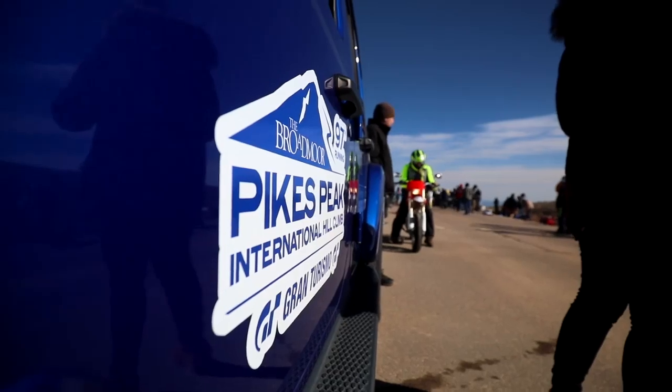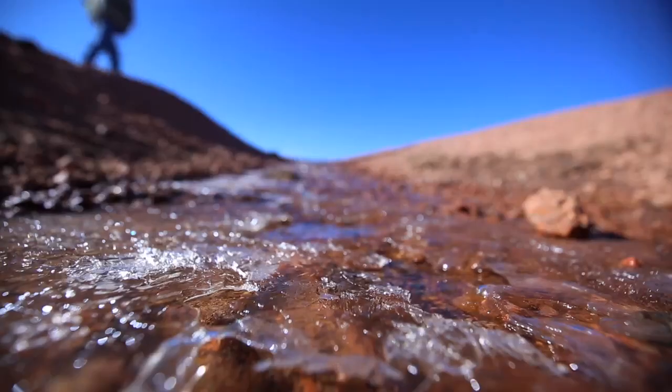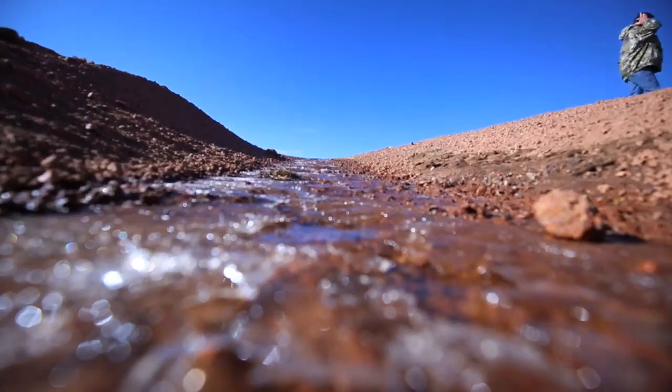Here we are into day 3, Thursday, at the top section of the mountain. Today was interesting, to say the least. Very, very cold. I don't remember the last time it was this cold and windy up here. I may say that every year, I don't know.